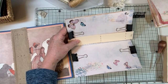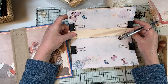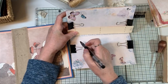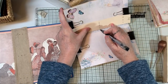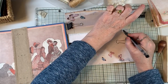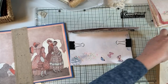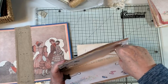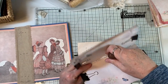And then now I can use my line to line up where my holes are going to be. So I've got the edges right, and then I'm just going to go into my spine and put a dot where each line is. So we'll do this one, and then obviously the other two signatures will be sewn in the same way. I'll get those done off camera, and then we'll have that part done.